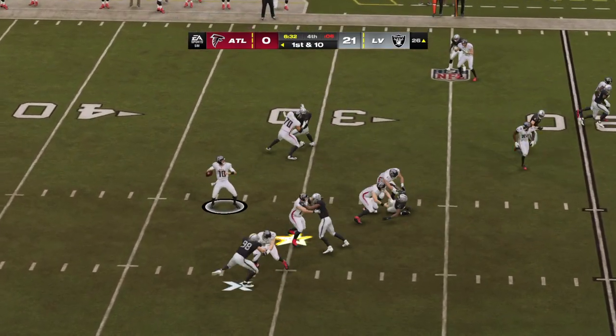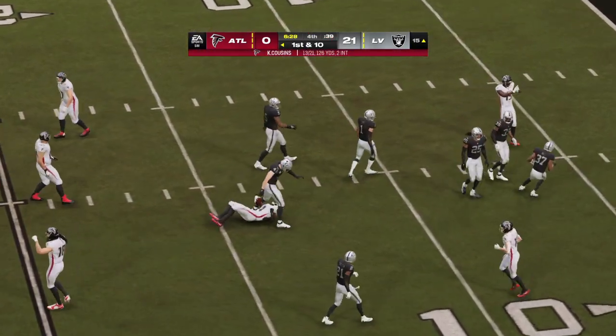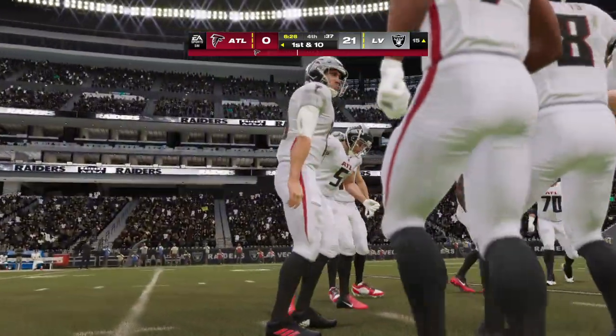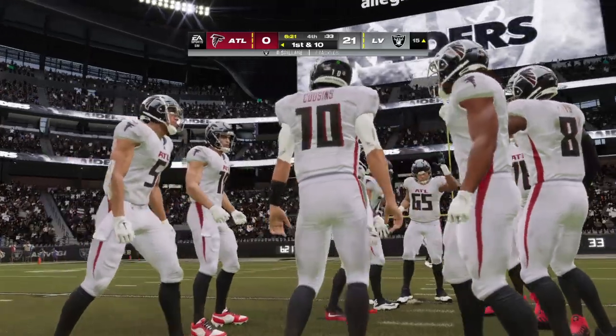They'll throw again. Cousins. Another completion right back to Patterson. And taking it to the 15-yard line before he's brought down. Consecutive catches for him. That good for 11.